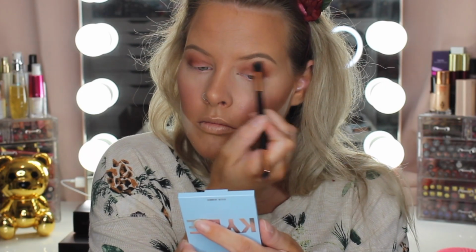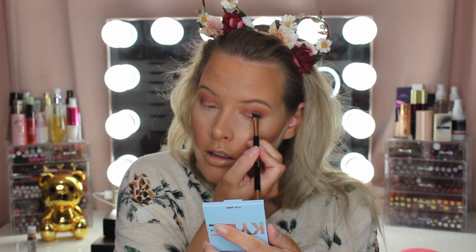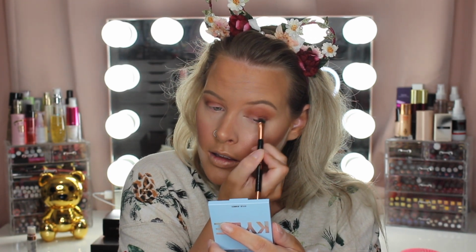I just want to deepen up my crease a little bit more, so I'm going to go back in with the shade Outgoing, which is what we applied for like a transition shade-ish. So I'm going to put some more of that into my crease. Some of these brown shades remind me of the Too Faced chocolate bar palette. And then back in with the Outspoken shade. And I'm just going to apply some more of that on the lid and in my crease.